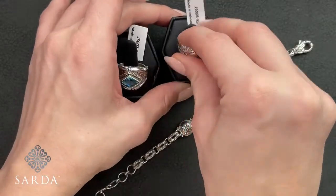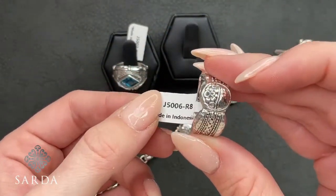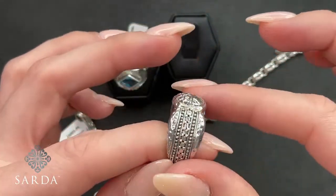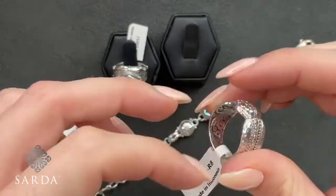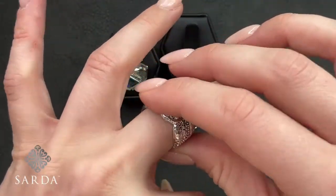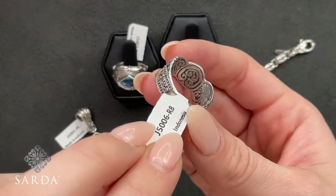And then we have J5006, which is the all silver bamboo and hammered ring for $69.99. You can see the hammered and the beads. Nice and flush. So that was J5004 through 5007 for that whole collection.